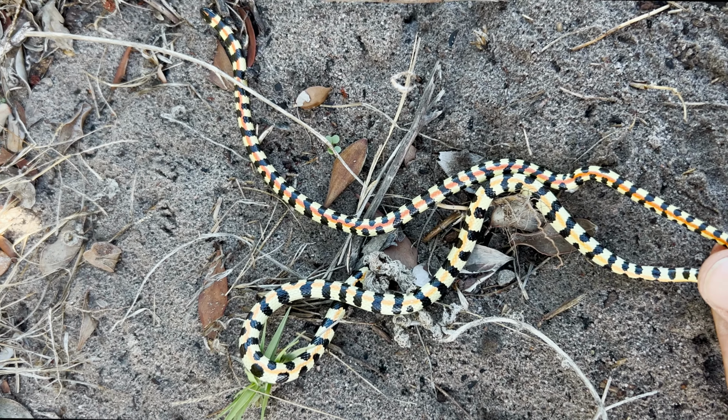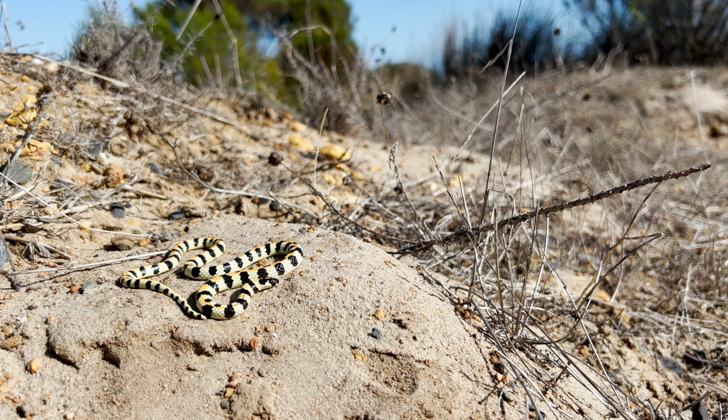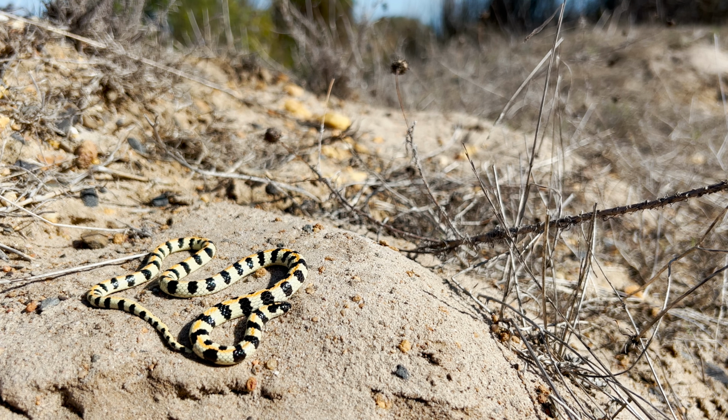So here's a better look at that really beautiful pale spotted harlequin snake. You can see it's calmed down quite a lot now. And these spotted harlequin snakes are relatively common in these sandy sort of coastal areas. They feed primarily on legless lizards, dwarf burrowing skinks, and they'll even eat small snakes.